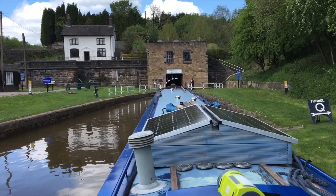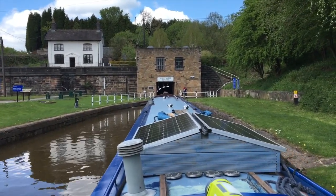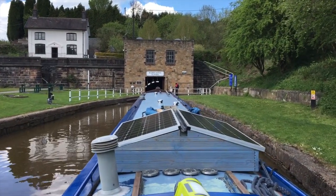Here we are, another tunnel. So we go through Hare Tunnel, and got to keep everything inside, keep the dogs in, and see the light at the end of the tunnel. They're sucking all the air out. Unfortunately, we've got a boat in front of us. Well, I'm just recording.